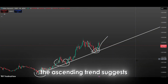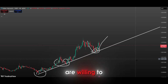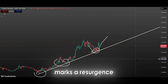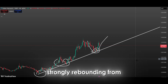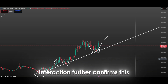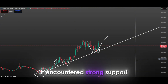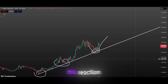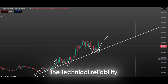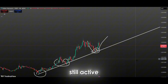The existence of the ascending trend suggests that the overall market direction is positive, and that buyers are willing to push the price to higher levels. Each touch on the trend line marks a resurgence of buying interest, with the price strongly rebounding from those levels. The most recent interaction further confirms this. As soon as the price reached the trend line, it encountered strong support and gained upward momentum. This reaction not only validates the technical reliability of the trend line, but also indicates that buyers are still active.